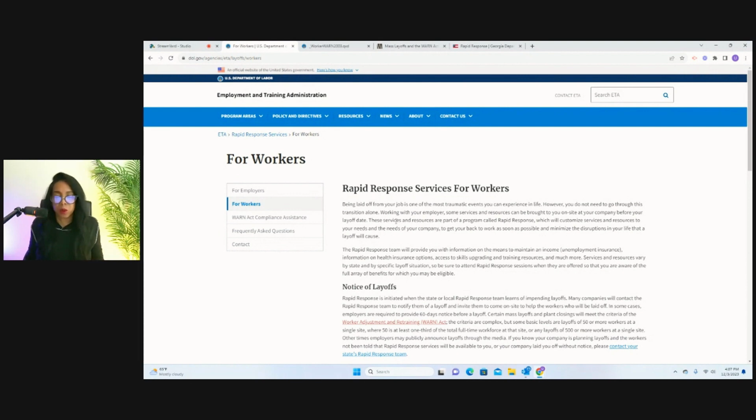Working with your employer, some services and resources can be brought to you on site at your company before your layoff date. These services and resources are part of a program called Rapid Response, which will customize services and resources to your needs and the needs of your company to get you back to work as soon as possible and minimize the disruptions in your life that a layoff will cause.